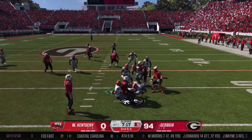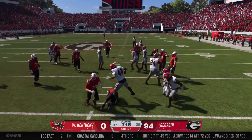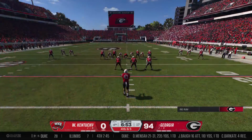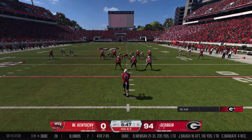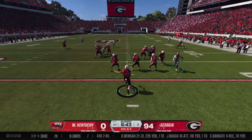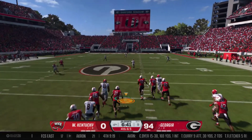And they're all highly recruited kids. They're all talented. They're all going to get drafted. But they play for each other. They play with fight. They play with aggression. And that's why you always see them near the top of the defenses in all of college football. Punt is on its way.